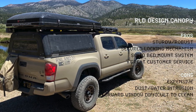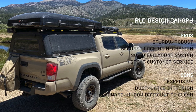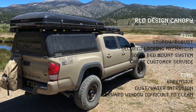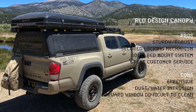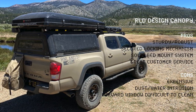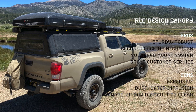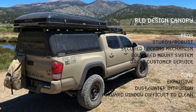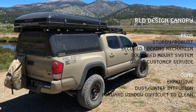Now, is that a deal breaker for me? No. I still like the canopy. I'm still impressed, and I would still recommend it to my friends or whoever is interested in getting a canopy for whatever purpose or reason they have.